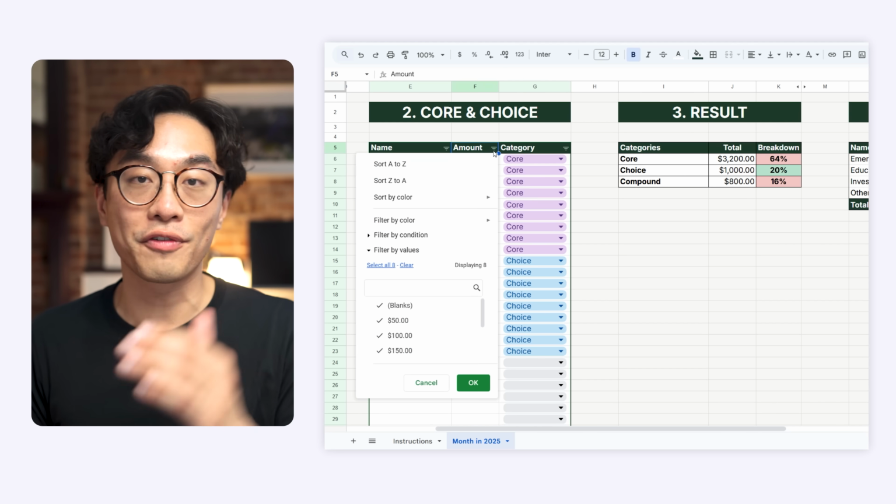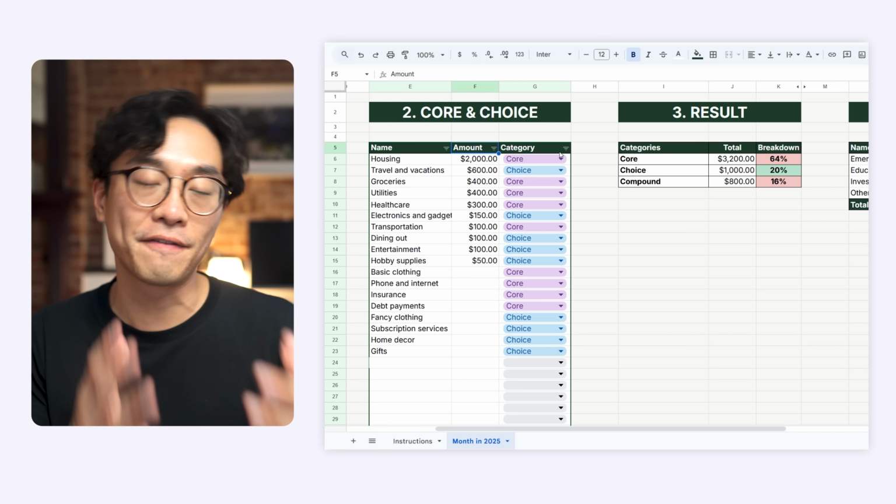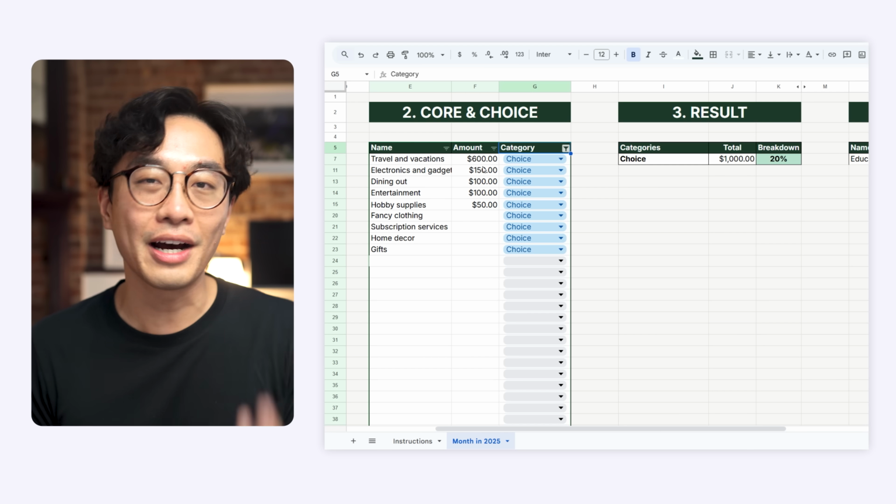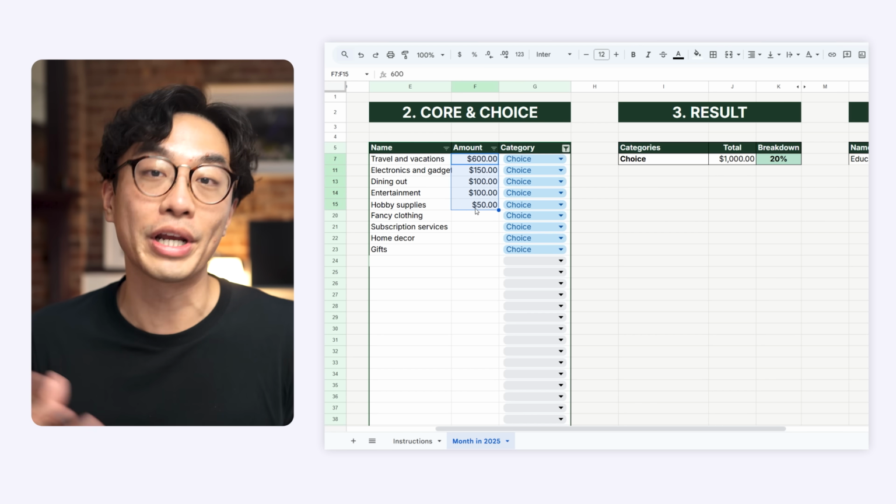So step 2 is to sort from the largest to smallest number and then filter for choice category. Then you want to go down the list and start asking yourself if you can cut the expense out or if you can find some creative replacement, right?